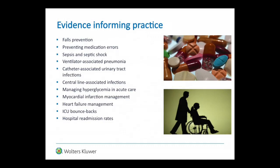Now, we do know that there is a lot of information out there around some really good key indicators that we all use every day. There's a lot of information around falls prevention and medication errors, and everybody's looking at septic shock right now and catheter-associated urinary tract and central line infections.